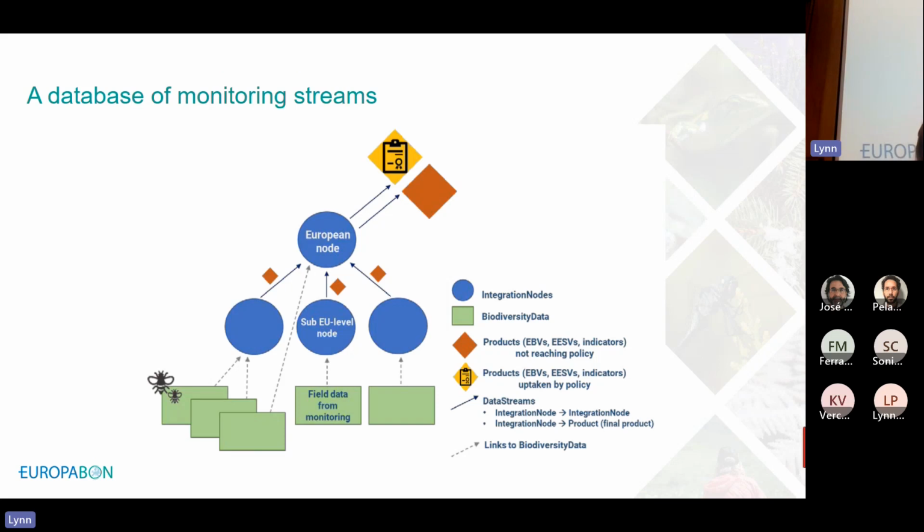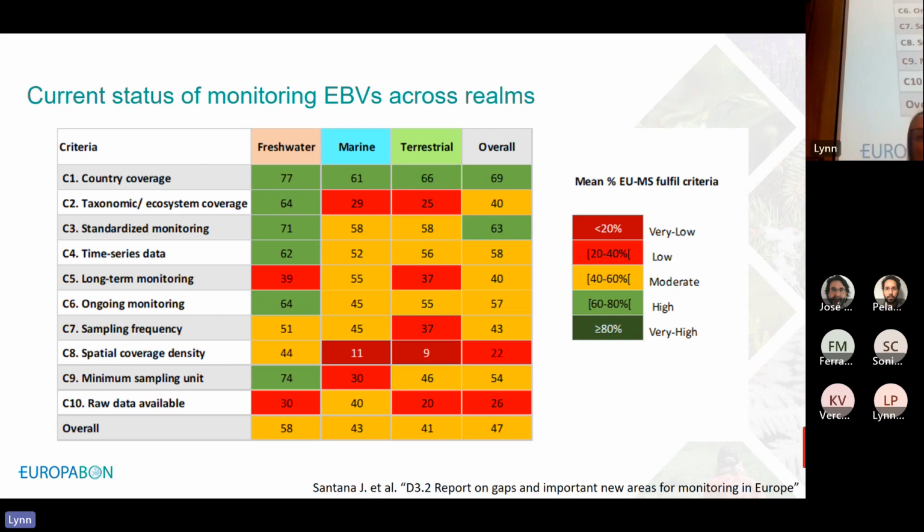Then there is the idea of knowing what currently exists. For that, we created a database of what we call monitoring streams, where we evaluate which initiatives exist and how data moves from data collection to the European nodes, and which products they are currently producing. For example, we are producing indicators for butterflies and for birds, and we look at how all this data moves around. This is also a public product that you can check on the website. We tried to list as many initiatives as possible, from the country level to the European level, and with this information, we started analyzing what we have.